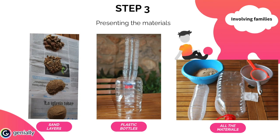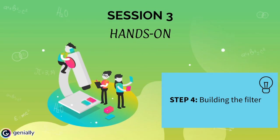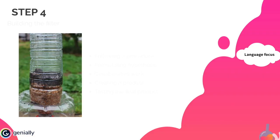As you know, it would be great if you could make the filter in advance to show your students the final result. We get now to session number 3, which is building the actual filter. You have 60 minutes for this.